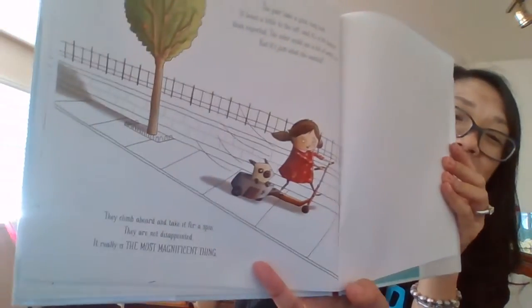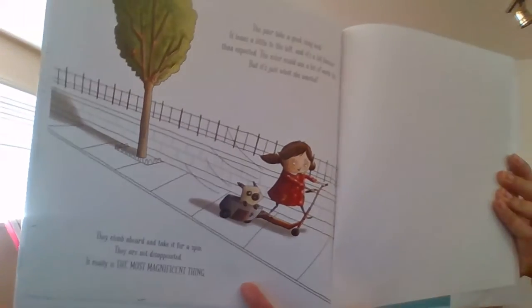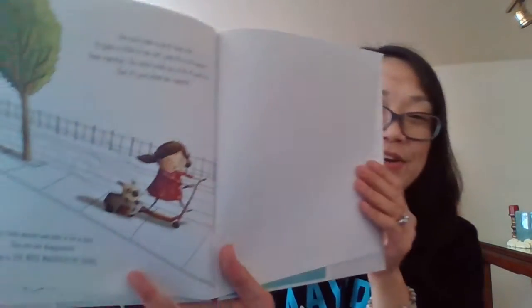The pair take a good long look. It leans a little to the left, and it's a bit heavier than expected. The color could use a bit of work too, but it's just what she wanted. They climb aboard and take it for a spin. They are not disappointed. It really is the most magnificent thing. After all, she's building something for her little best friend here.